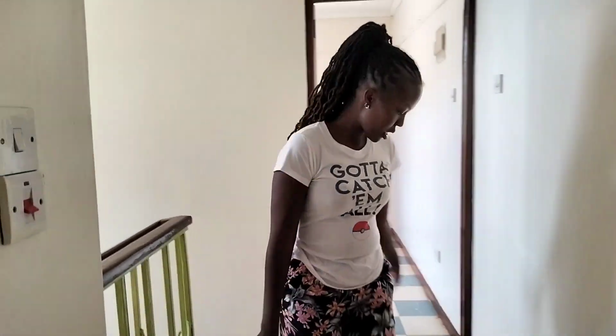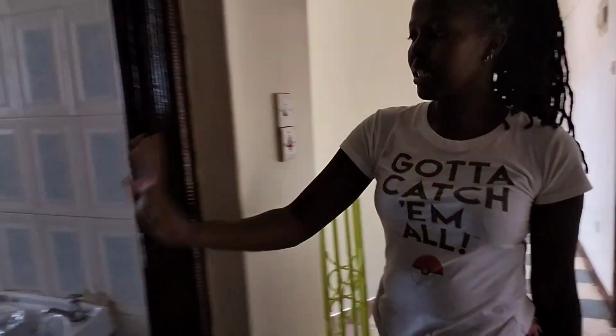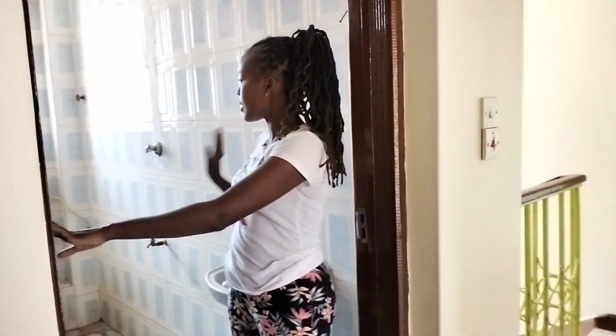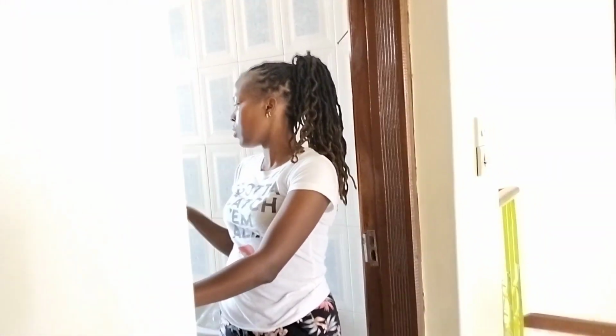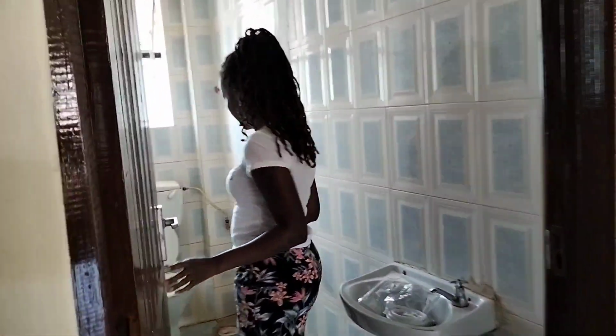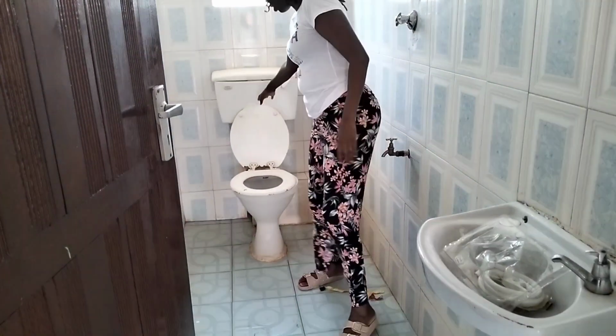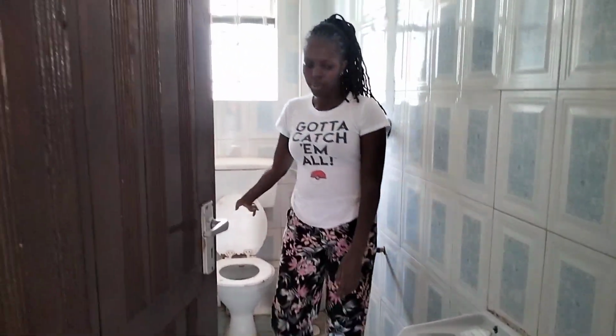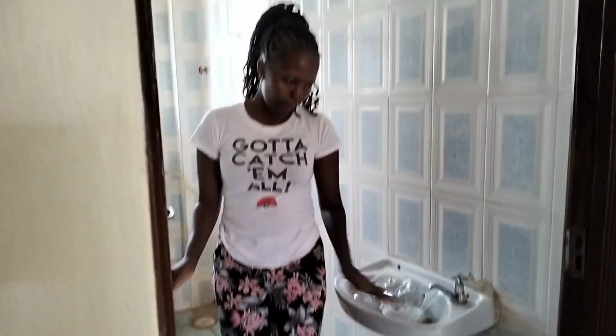So we have this empty space right here that leads you to the other bathroom. This bathroom also needs a lot of cleaning, and it also needs the seating, what is it called? The toilet seats. I don't like how they are looking, and also the cisterns. We are going to be changing them over time.